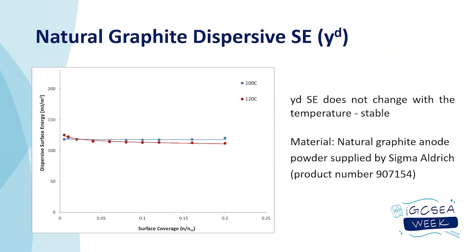On this slide, you can see the natural graphite surface energetics at different temperatures, 100 and 120 Celsius. This sample doesn't seem to be affected by the temperature much, so the surface energy doesn't change with the temperature. We used a natural graphite anode powder, which was supplied by Sigma Aldrich.